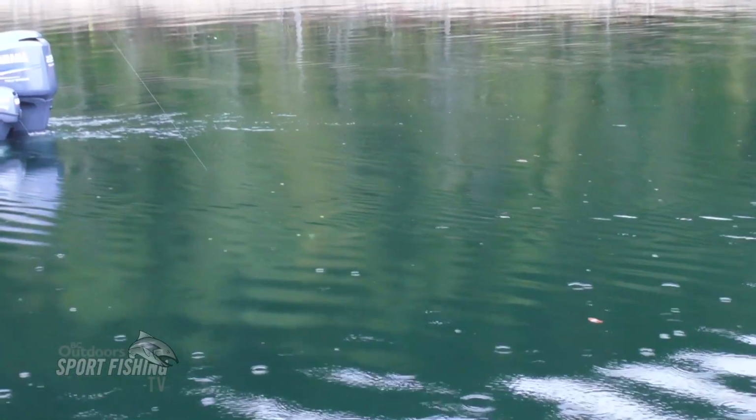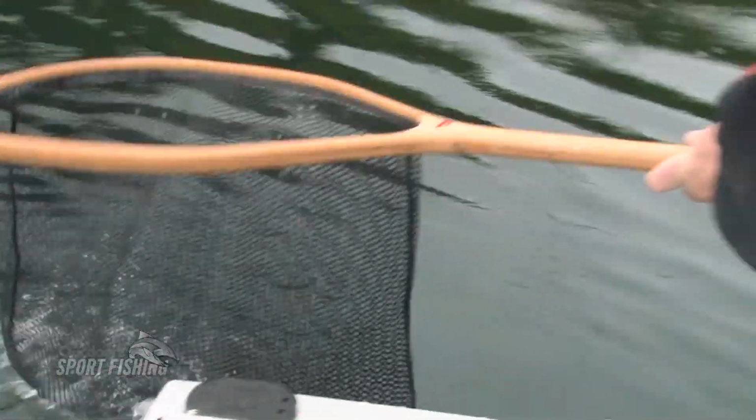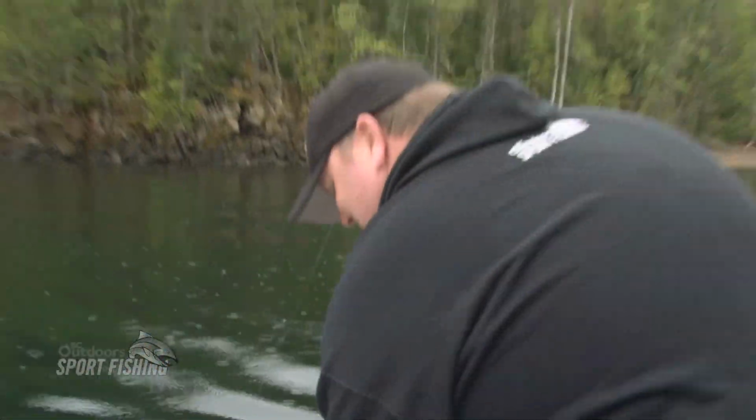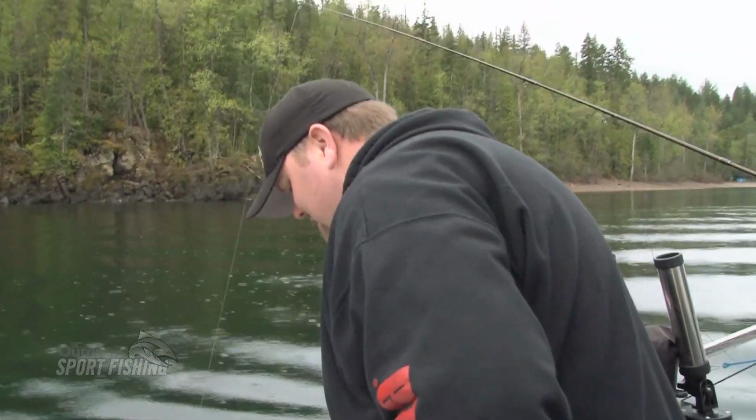Oh, look at how chunky they are. Yeah, wow. It's like a football. Oh, this one. Hold on. Let's do this properly. There we go. Good job. Yeah, he's not big. But look how fat he is.